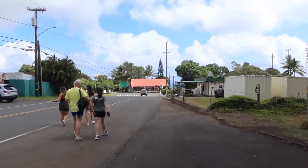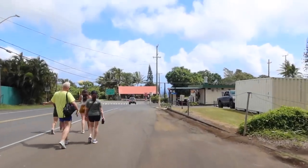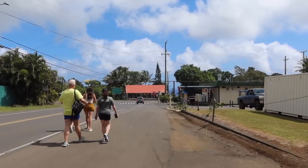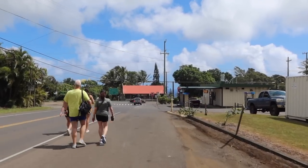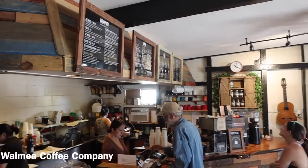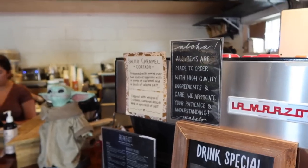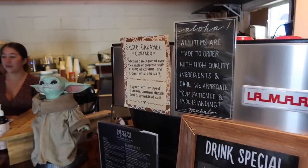We're going into town. We're almost to our hike to buy some coffee, which is, Hawaii is one of the states that make coffee. So I'm really excited to buy some beans. Well, should they take cards? They take cards.